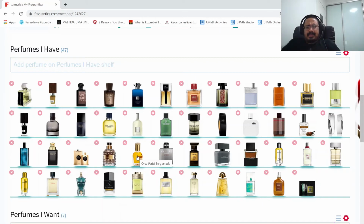This one is a very experimental kind of fragrance, but it's not my taste. It's more for collectors than for people who want to smell good. It's a unique fragrance. And this smells a bit generic for me. I've already promised one of my colleagues that I will sell this to him. This one, again, nothing special about it.